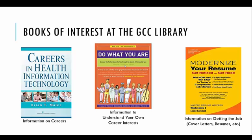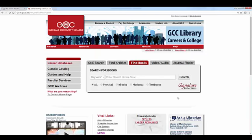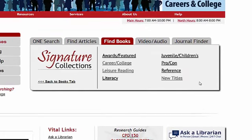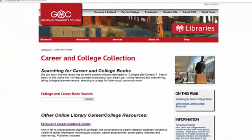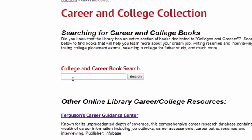This being said, to get to these awesome career and college book resources, you want to navigate to the Find Books tab on the library website. Once on this tab, click Signature Collections, then Career College. Alright, and when you do so, you will go to a page that looks like this that will reveal a search box into which you can begin typing search terms.